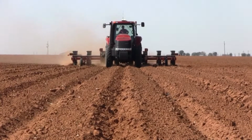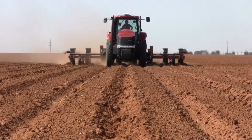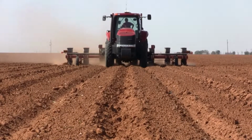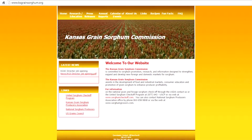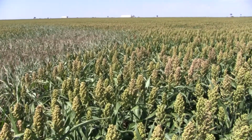And sorghum fell into that category, so it got planted very late, and I had to switch to a very short season variety to get it finished before the fall frost hit. And so this crop is not near as good as what I had hoped, but it's just one year out of many. While serving on the Kansas Sorghum Checkoff Commission, Caston has seen progress being made for marketing the crop.